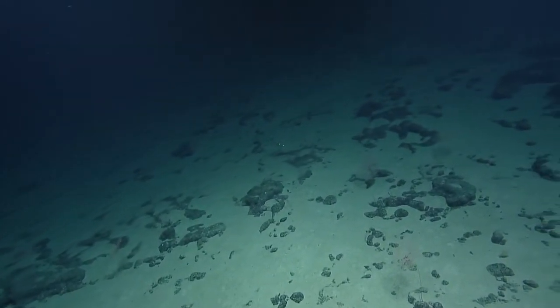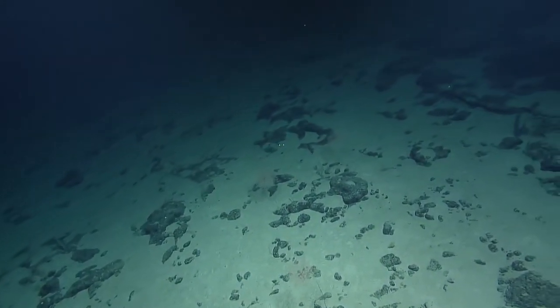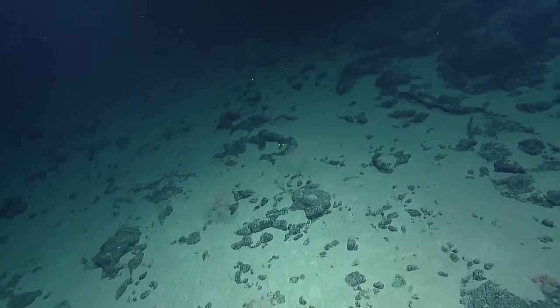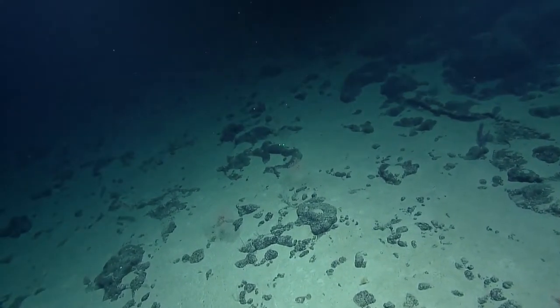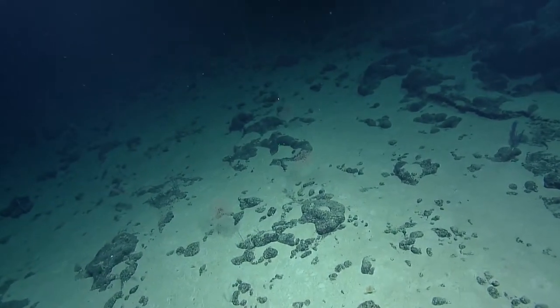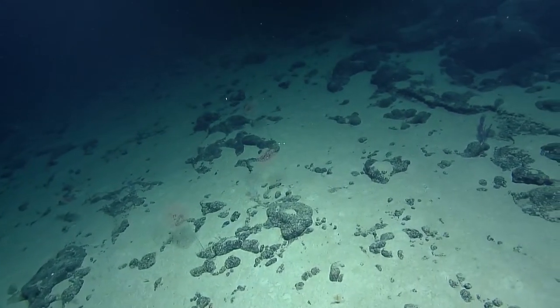I like that you can mostly see these sort of corals that look like poofy trees. Like, you can only see them really by their shadows. Oh, yeah. Those are the, is it Metallogorgia? Right. Metallogorgia? Yeah.